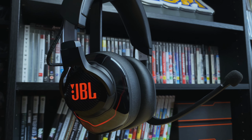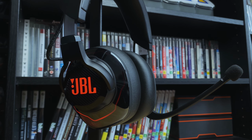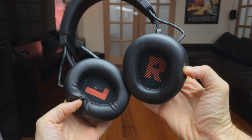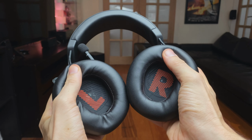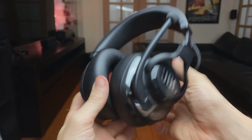The passive noise isolation, like all of JBL's other headsets, is really powerful, and turning on ANC definitely blocks out a bit more. It's not the most powerful ANC I've used so far, but if you enjoy feeling like you're in your own little sound bubble, then the 910 delivers a very intimate experience. If a wider soundstage is your preference, then these are probably not going to suit you.